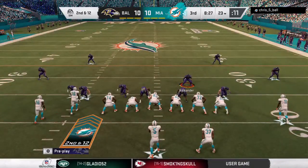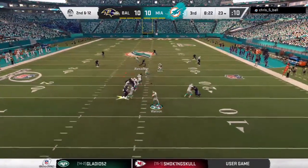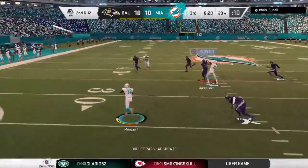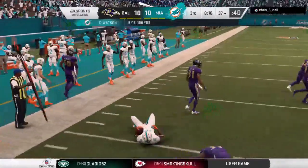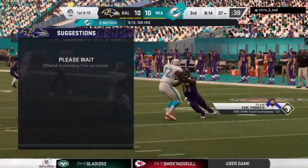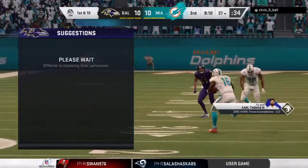Let's go. Hey, Mike 40, Mike. Here's Watson. From the gun, he'll throw. Over the middle, complete. It's Morgan. And he's taken down, but able to slip across the 35. 2 catches now in this divisional round matchup. That one, a first down.